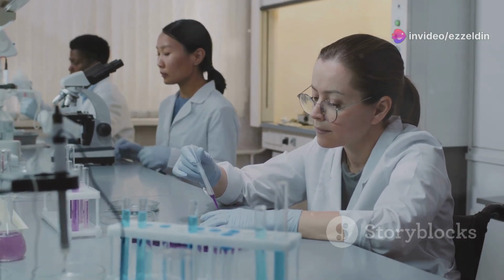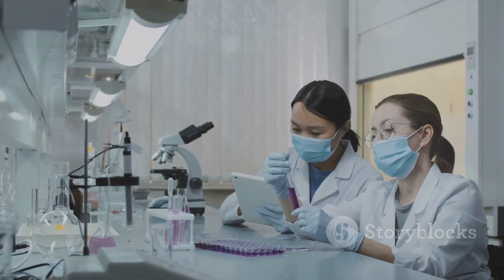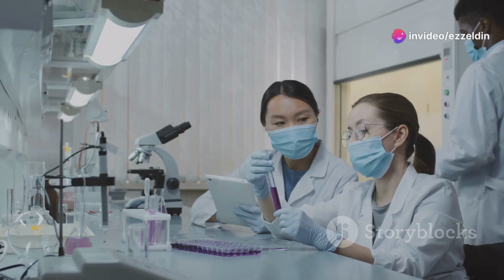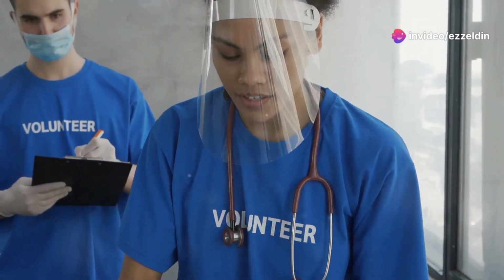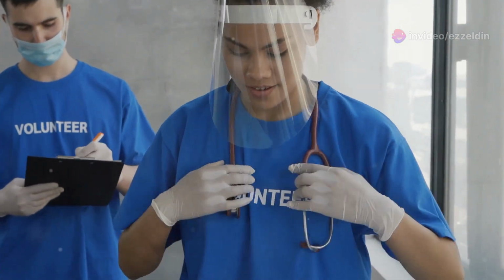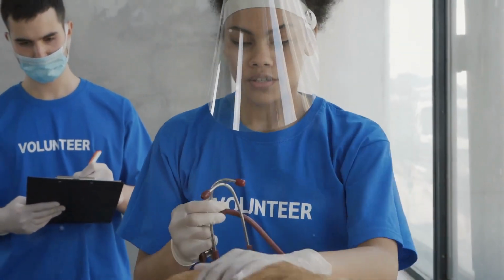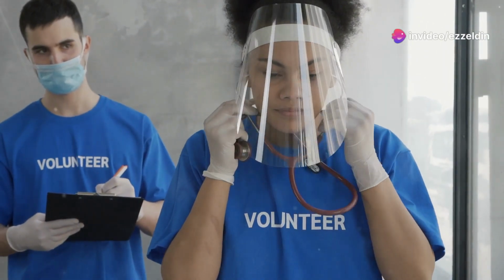Second, preclinical testing. Before testing on humans, new drugs are tested on cells and animals to check their safety and effectiveness, ensuring they do not cause harm. Third, clinical trials. If a drug passes preclinical testing, it moves on to clinical trials where it's tested on human volunteers in 3 phases to ensure its safety, efficacy, and optimal dosage.